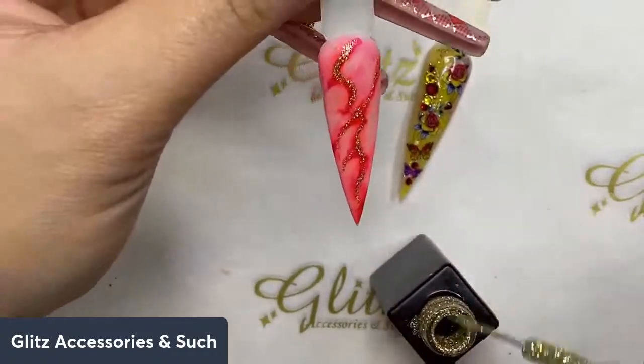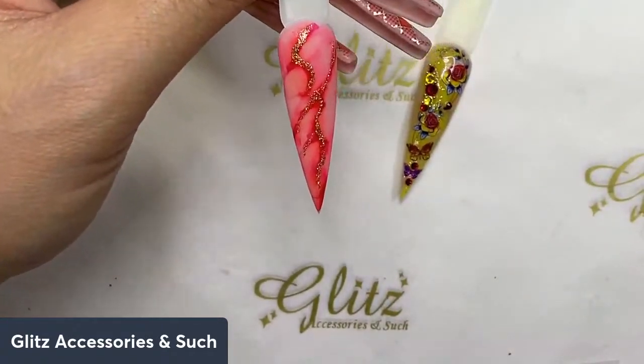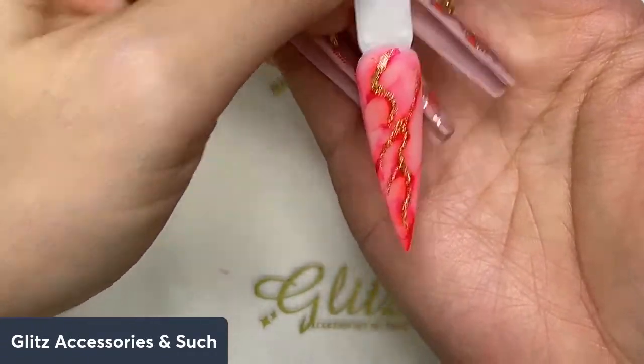All right, so I'm just going to do a little wiggle. You can add more if you prefer, you can add less if you prefer, however you would like. It makes yourself happy and your clients happy. Cure for 30 seconds.